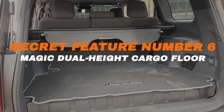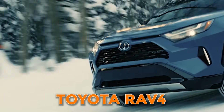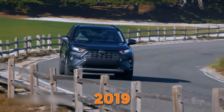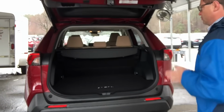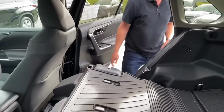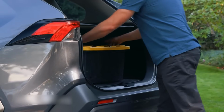Secret feature number 6, the magic dual height cargo floor. If you drive a Toyota RAV4, especially a 2019 model or newer, you've got a hidden trick hiding right in the trunk. It's called the reversible dual height cargo floor. And trust me, it's way more useful than it sounds.